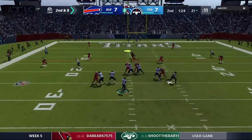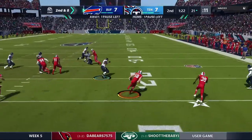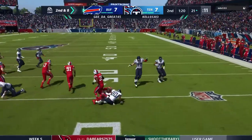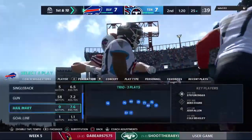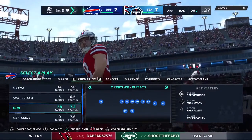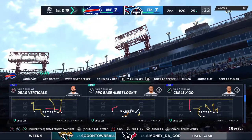Now it's Tannehill off the bootleg. He rifles one that's intercepted. Picked off down at the 10. And the return will stop right around the 25. They are in an interception mood on defense. Had two nice interceptions a week ago. Now two here in the first half.